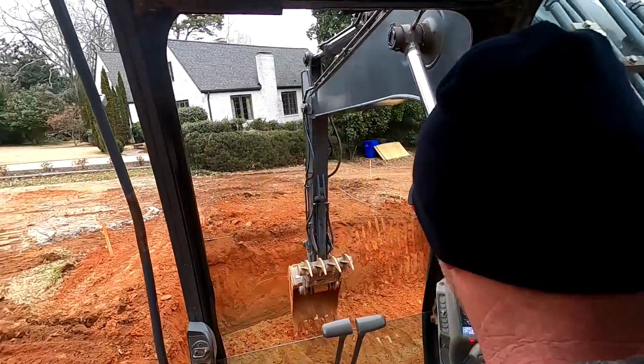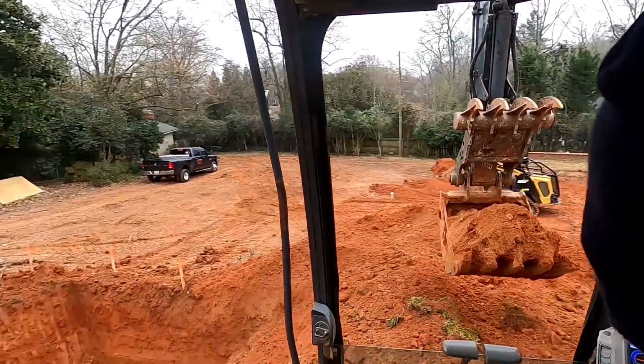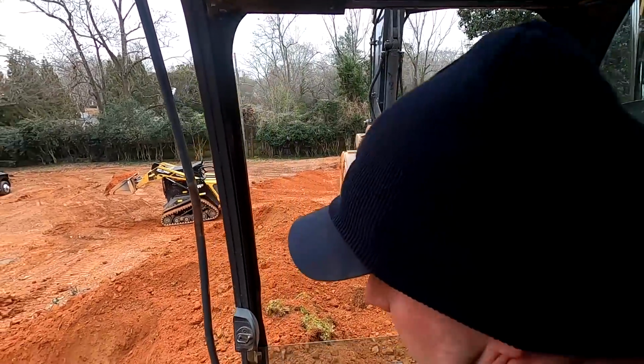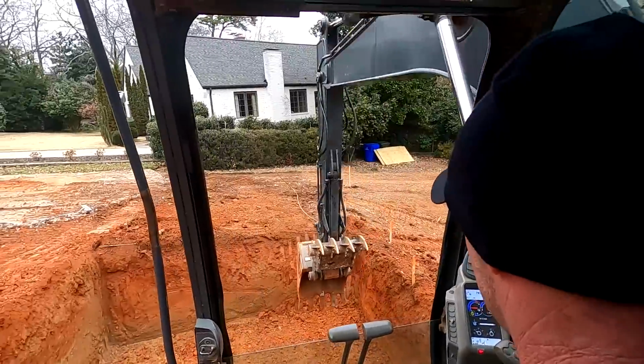Down there, roll packing it in, bringing it up in the lift with the skid steer. There's nothing going back there. I don't even think there's a patio back there, but we could throw it down, but we're taking the time to pack it in. It's that time of year where if we didn't roll pack it in, it would make a mess forever.